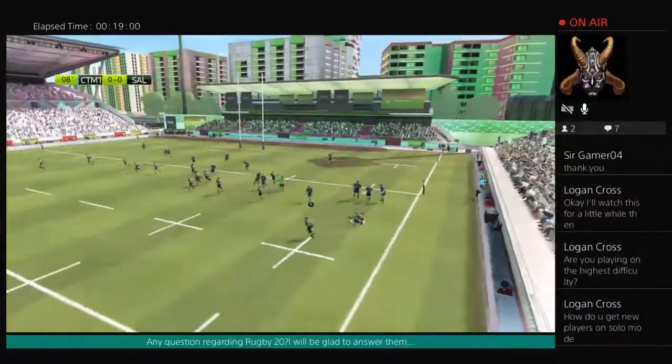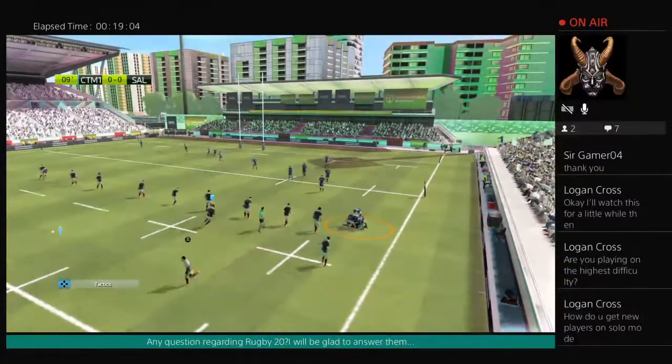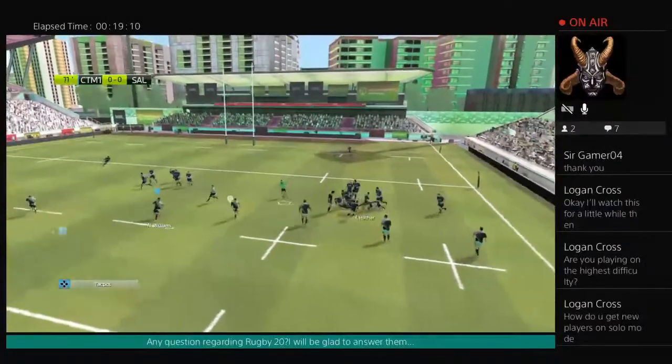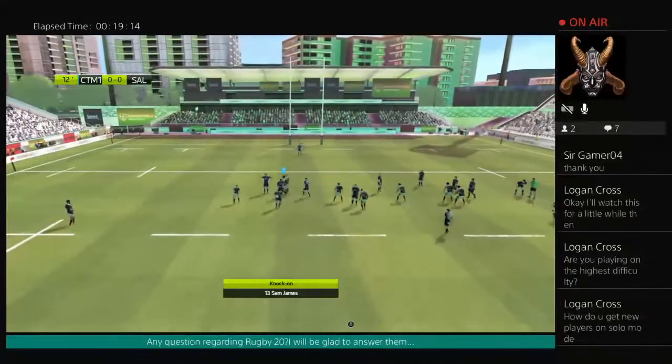Ashton picked out on the overlap. The ball is kept by Sale. Rock for Sale. Strong work from Ross. A missed pass. No. We'll go back here. Right, there was a knock on.